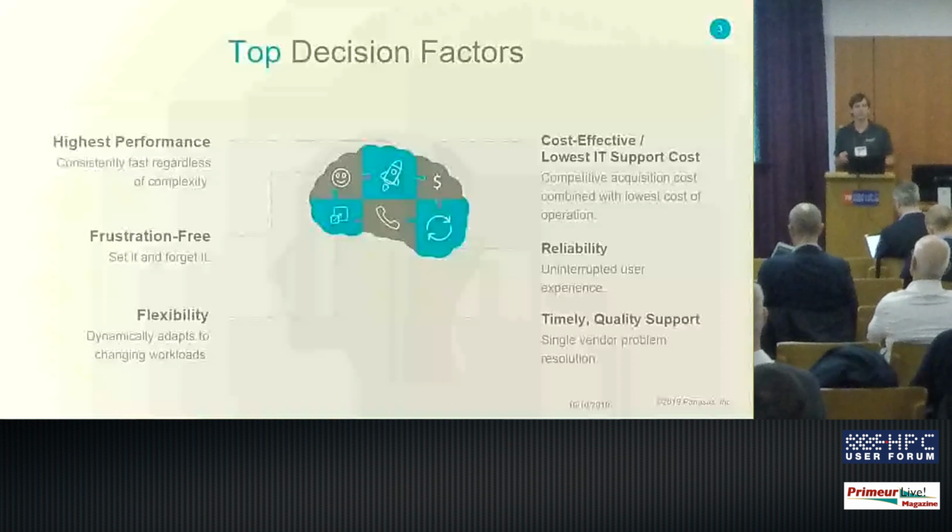End users want your storage to be reliable. The storage needs to be up and running all the time. The system needs to heal itself. If there is a failure, the system needs to reconstruct the data without the end user having a bad experience about that.